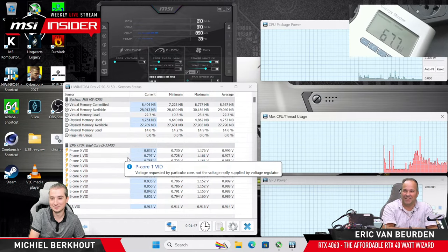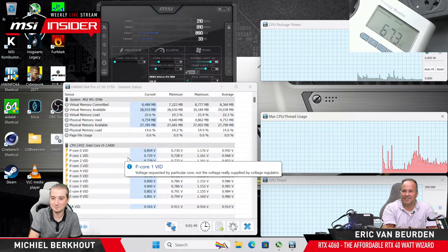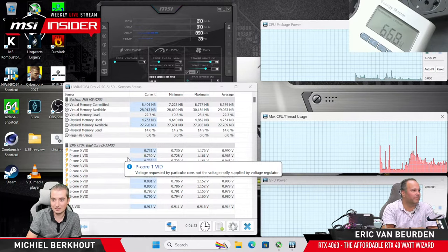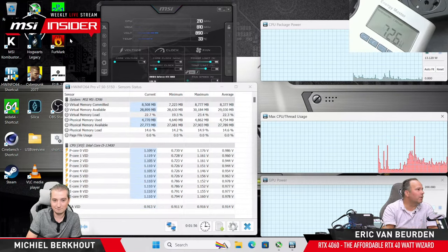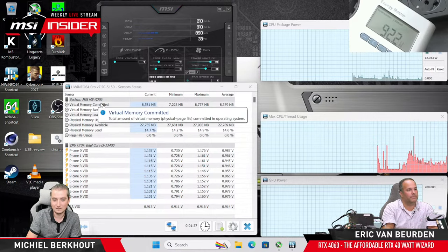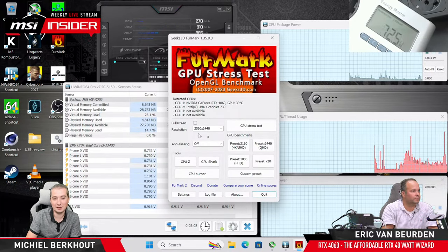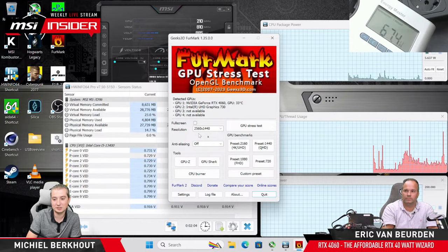There we go. Okay. What is it saying? 70 watts idle, not doing anything. Yeah. So let's first do Furmark. If you do totally nothing on a system, it will even go a bit lower, like 55 to 60 watts.